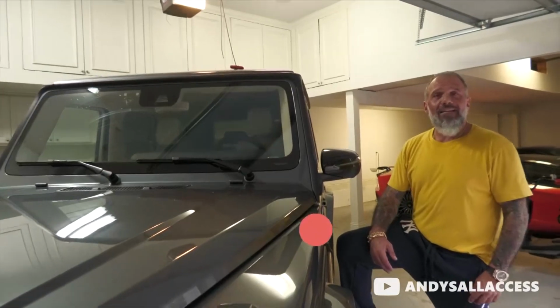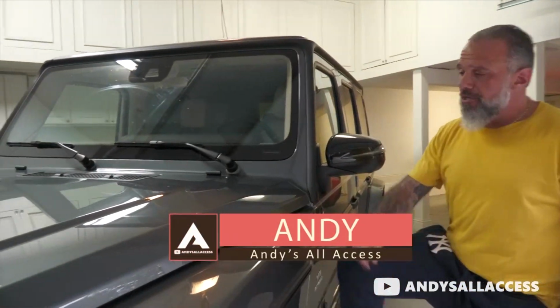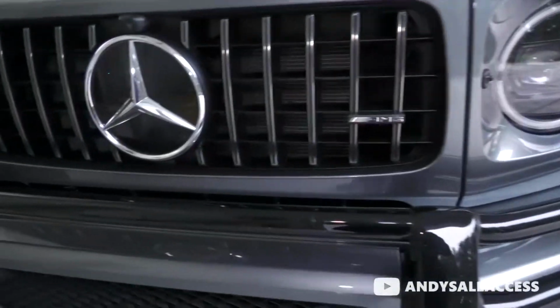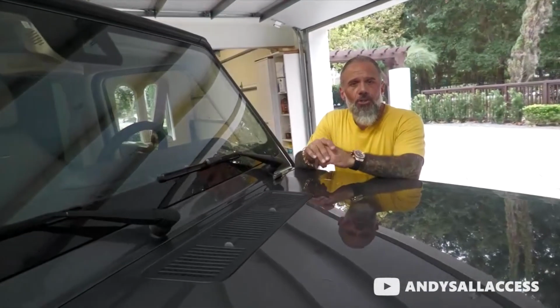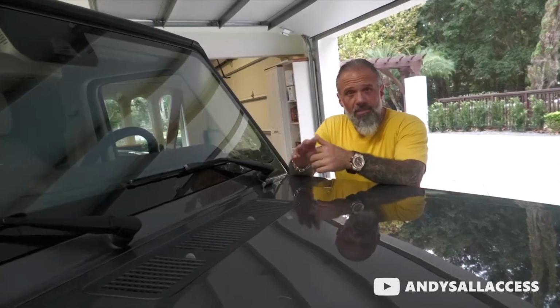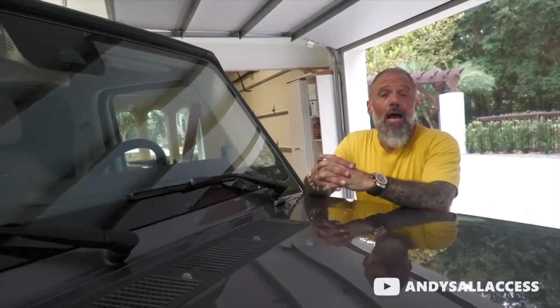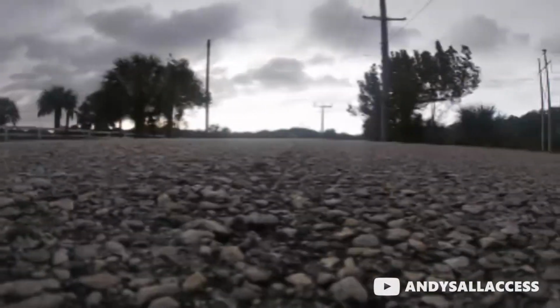This is Andy's All Access, and welcome to my garage. This is my 2020 G63 by Mercedes Benz. I've owned this 2020 G-Wagon now for about 6 months. I'm going to give you my unbiased review of the exterior, the interior, and how it drives. So let's go.